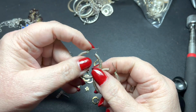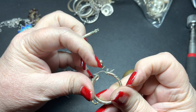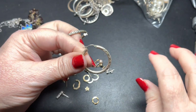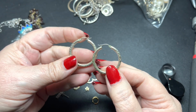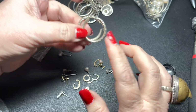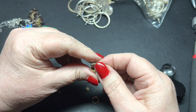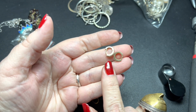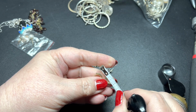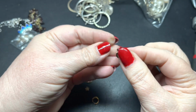These are marked 925. Foss. Aren't those pretty? Detailed. They are a light gold brush, but 925. All these little tiny cubic zirconia hoops, and that hoop is tiny. It is a size 3/8 of an inch, and then there's your cubic zirconia. So those are 10.